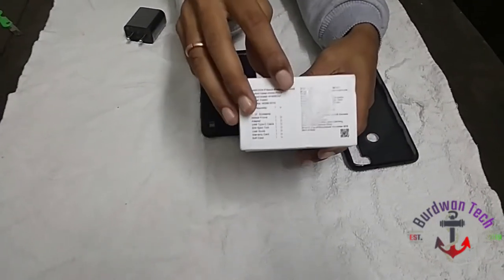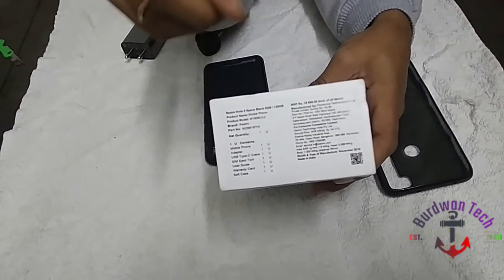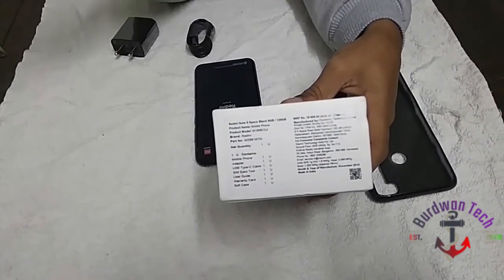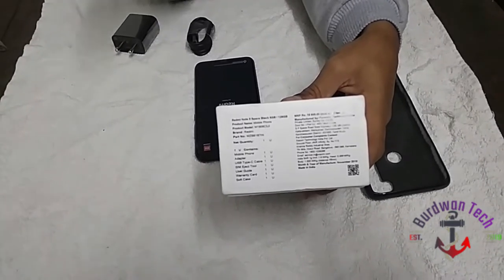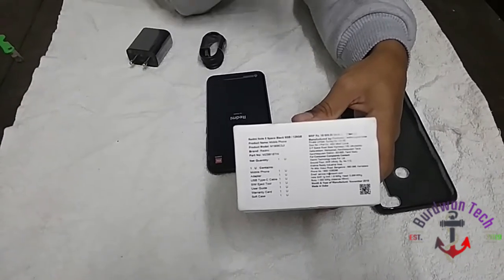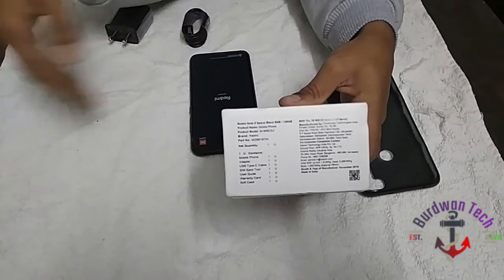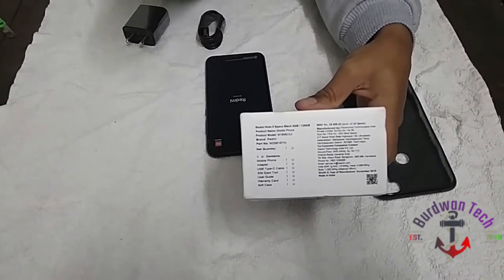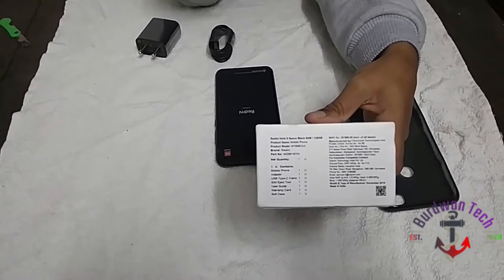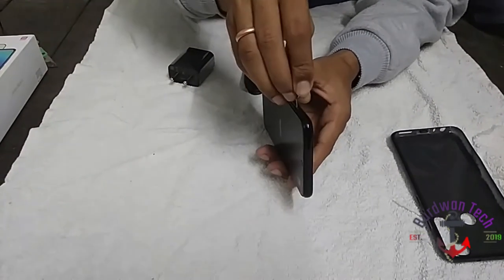The mobile price is printed as 15,999, but it actually costs 12,999. This is the variant of 6GB RAM and 128GB storage, that's why the price is 12,999. But when you buy it, there is also a variant of 4GB RAM and 64GB of storage, and it costs 9,999.